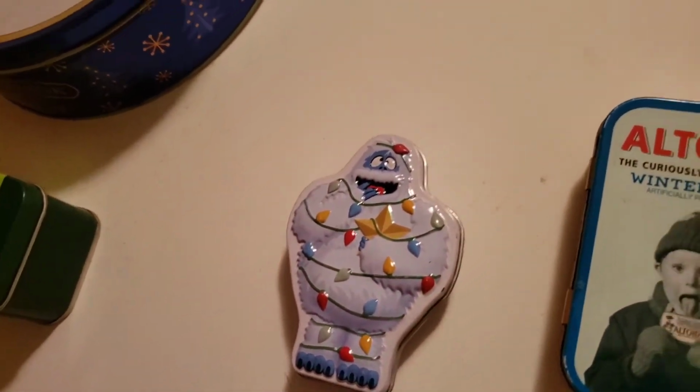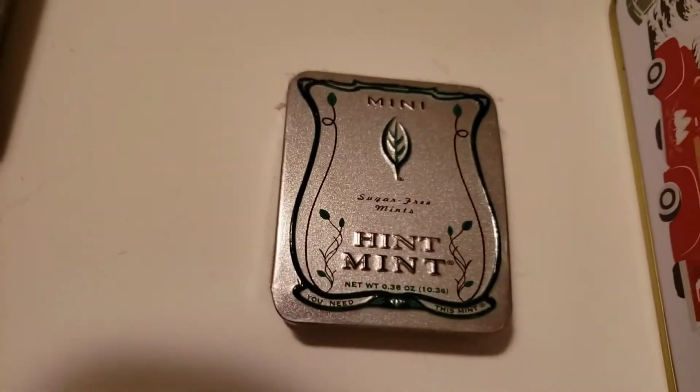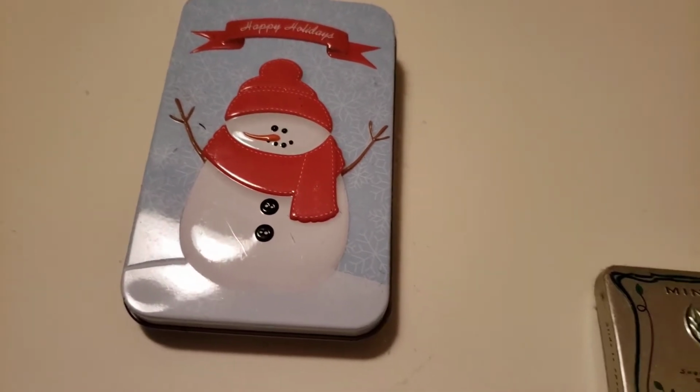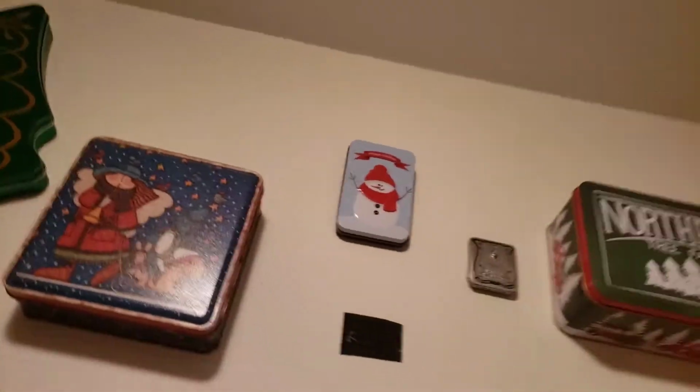from Rudolph. I collect the Altoid ones because I have a feeling that they're going to stop doing it. I believe that one there is an Altoid. I can't see. Can y'all see? Oops, knocked my tin over. Okay. There's another one. But I think that's Altoids, y'all. Hint, mint. I don't know what it is. But anyway. I knocked two tins over.